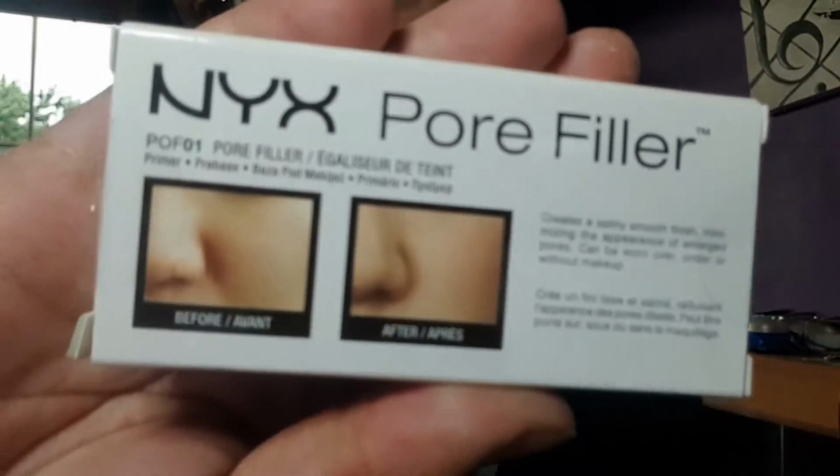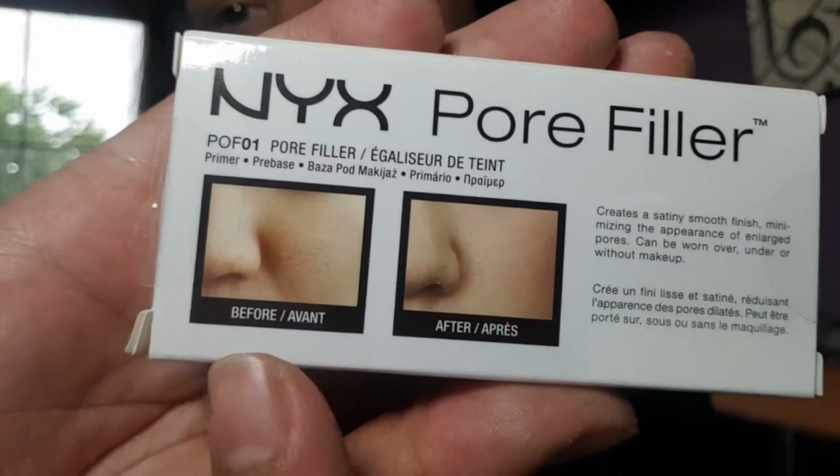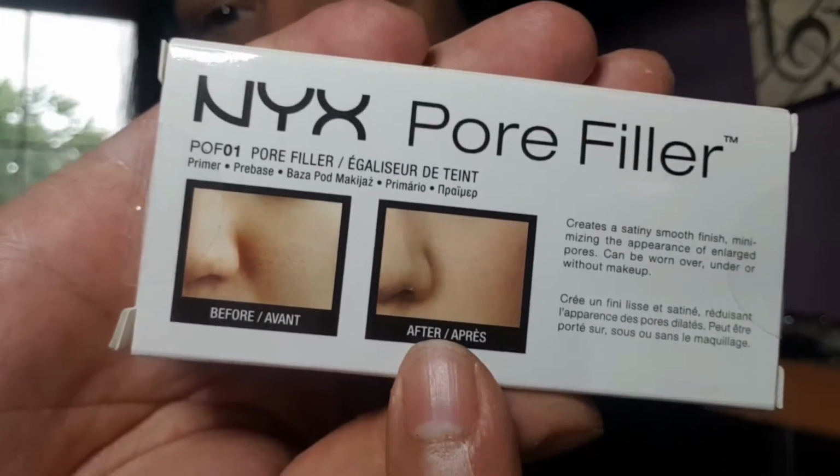Now, it comes in this box, and it shows you a before, where you can see the pores, and an after where you can't. Is that exaggeration? Yes. It doesn't work miracles. However, I have used it. I like it. I wouldn't say I love it. In all honesty, I was hoping I liked it a bit more. But NYX is one of my favourite brands.